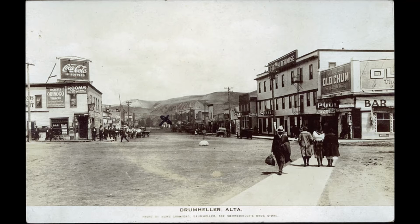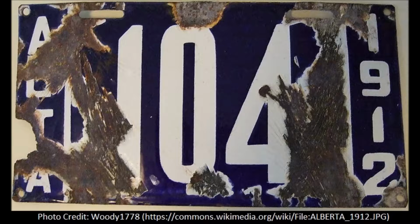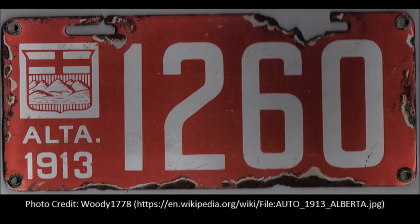In 1912, about 2,240 motor vehicles were issued license plates. These were made of porcelain enameled iron and expired at the end of the year. That's right, on December 31st, your registration expired. This continued in 1913, but with new colors, and they added the shield on the left-hand side here, you can see.